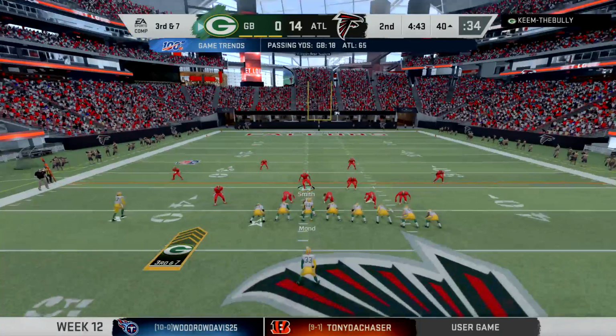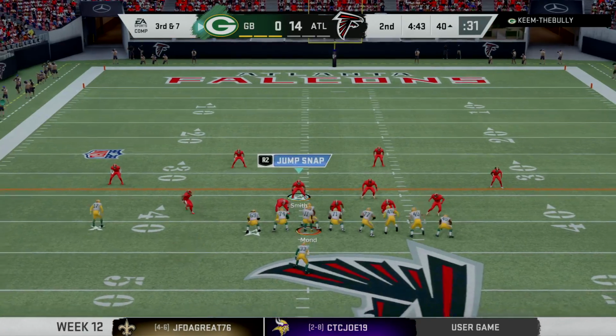Give me that ball, defense. Give me that ball.